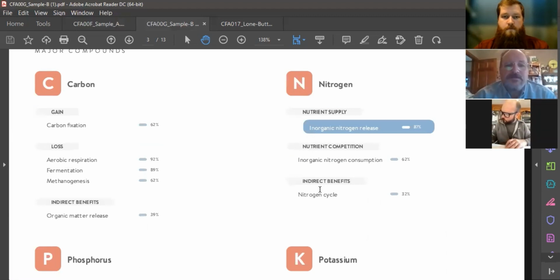We're looking at the organisms associated with the carbon cycle. We're looking at the fixation, the aerobic respiration, the fermentation, the methanogenesis. We'd like to see losses sometimes in that area, because we want to build up organic matter. And the bottom line is, are we mineralizing? Are we sequestering carbon?